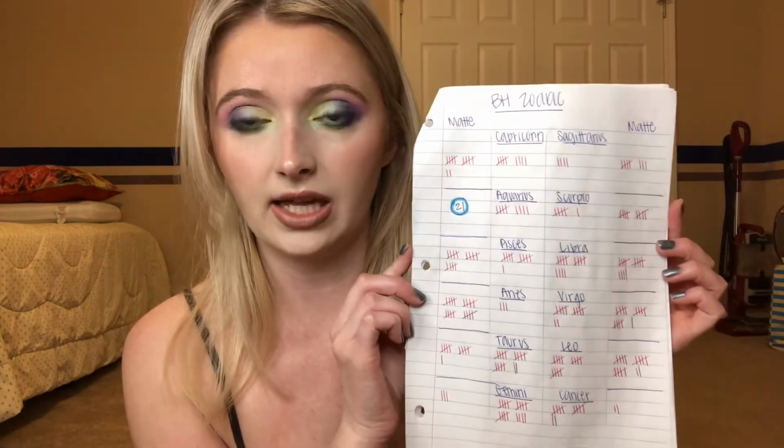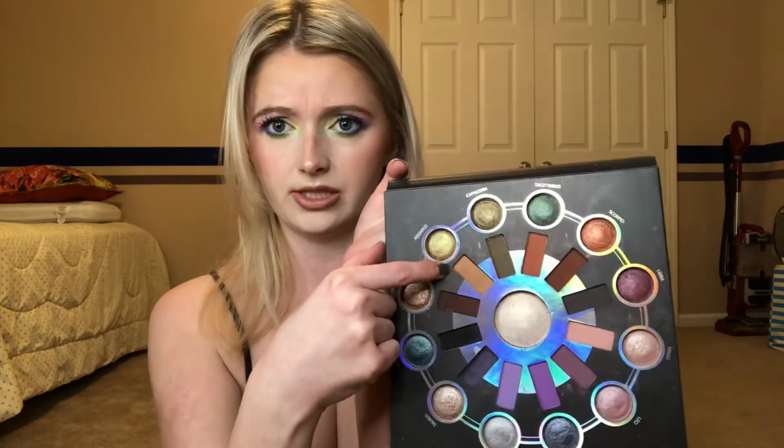So, next up is BH Zodiac. I am close in a bunch of them. I really focused on this towards the end of last year, and I only had one goal in it, which was the easiest shade. It was Aquarius Matte, which was just a matte light brown, which is a good transition shade. But the rest of them still have some work.